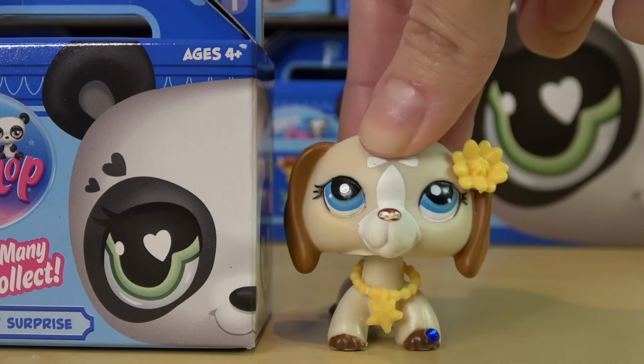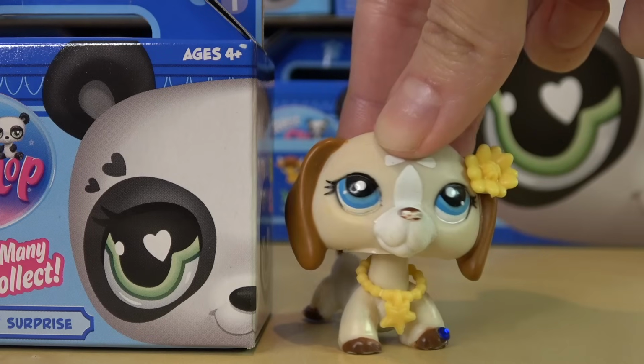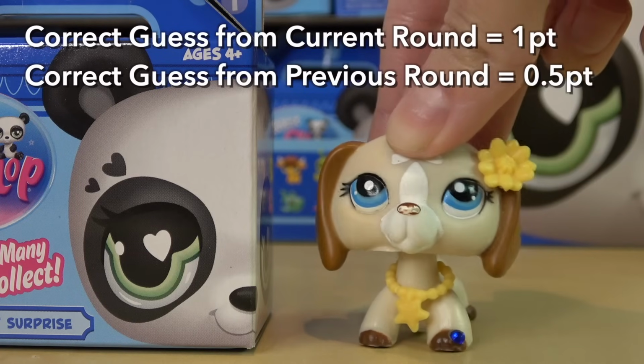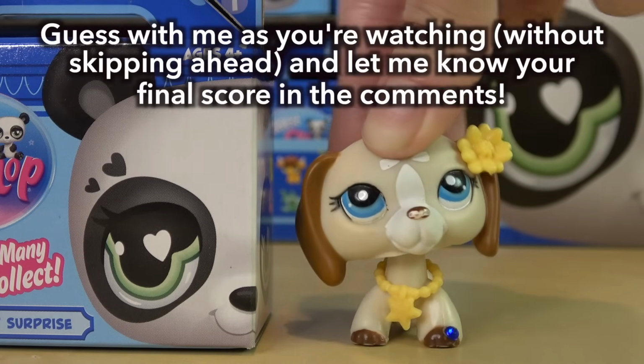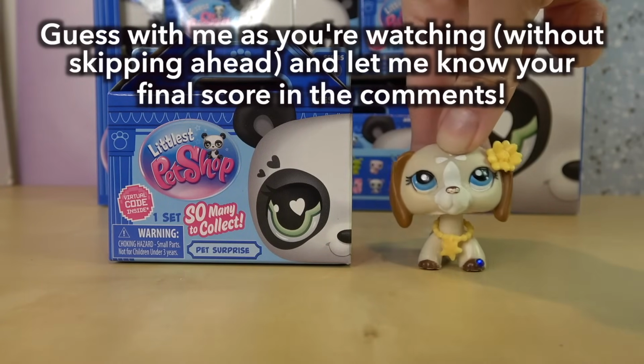So how this challenge works is that I'm going to make 2 guesses total. If the first guess is correct, I get 1 point. If it's the second guess, I get half a point. And if it's neither of them, then I get 0. So we'll see. That being said, let's go and break free these little guys already.